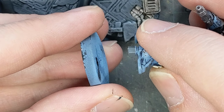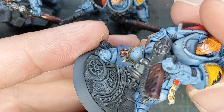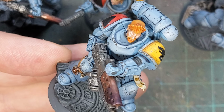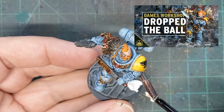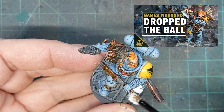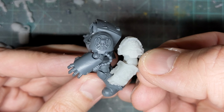Then I'll take the models from their temporary bases, clip off the post, and using some super glue, attach them to the resin bases. If you'd like to see how I do my bases, check out my Space Wolves Combat Patrol video from January. I have a full tutorial in there. Let's move on to the true scale Terminators released in the Leviathan box.